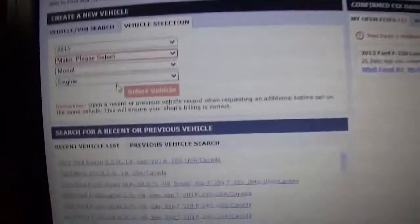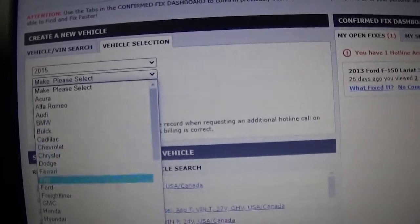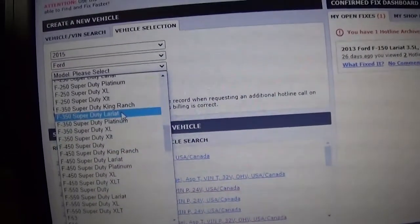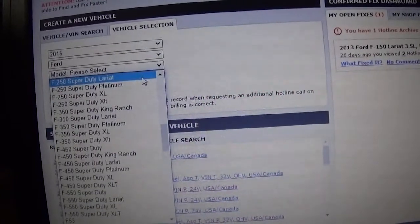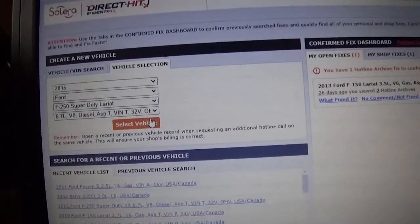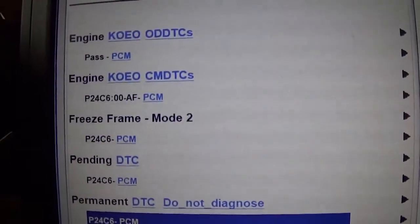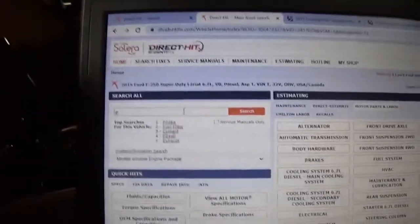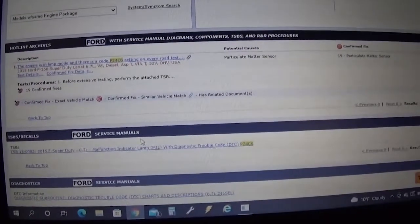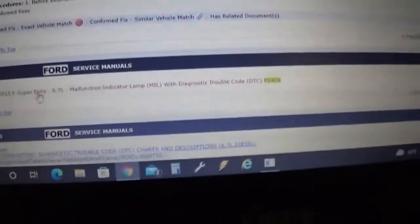2015, Ford, 250. We'll just say 250 Lariat. Trim doesn't really matter too much. 6.7 Powerstroke, and I'm going to put in P24C6. There it is, searching for it, and here it comes up right down here under TSBs, TSB 15-0083. Open that up.